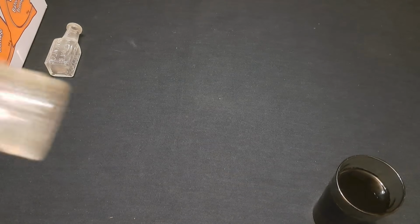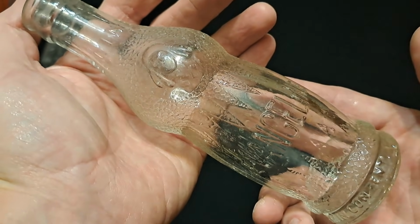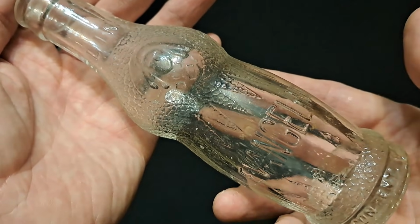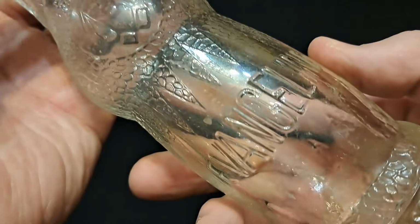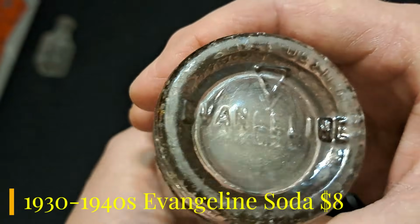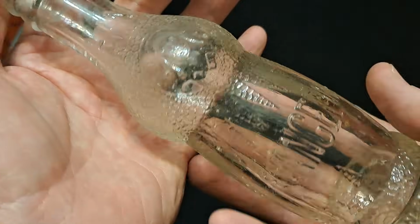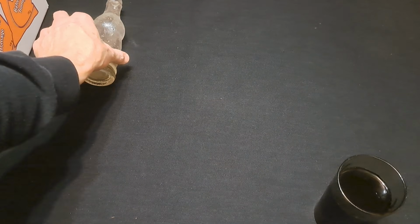Okay, so next up is this Evangeline soda bottle from the 1930s, I believe, from somewhere in Nova Scotia, Canada. But they also made these in Moncton, New Brunswick, which apparently are a lot more uncommon, quite rare bottles. If it is from Moncton, it'll say Moncton on the base, whereas this one just says Evangeline, see? I was talking to an old-time digger once, and he said back in the 1990s he had one that said Moncton on the base, and he got nearly $1,000 for it. So if you have one with Moncton on the base, you may be in luck, my friend.